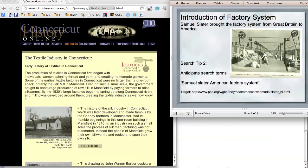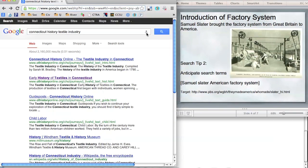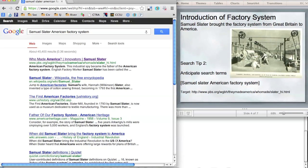So let's go ahead and go back here. And I'm going to pull up my search here, and I'm going to try the searching here, where I'm going to search for Samuel Slater American Factory System. Okay, Samuel Slater American Factory System. I got to hit enter to search. And as you can see, we have several sites that come up. We have pbs.org, always a really great site.